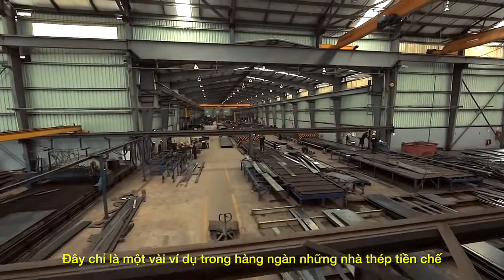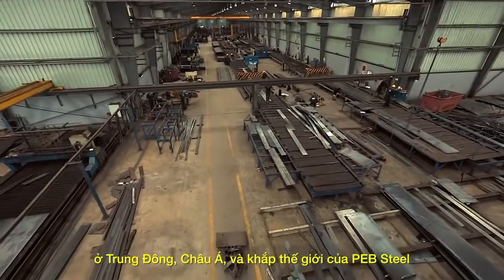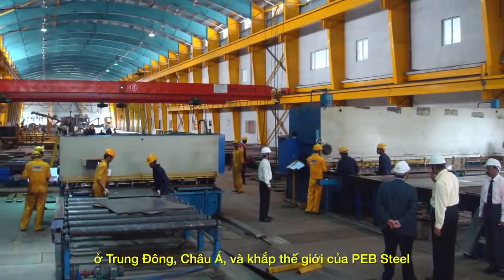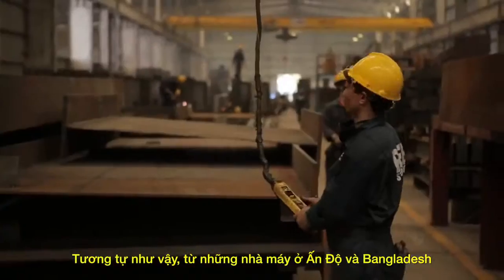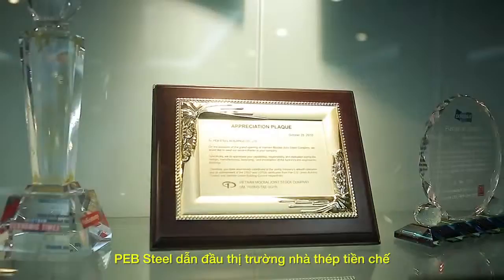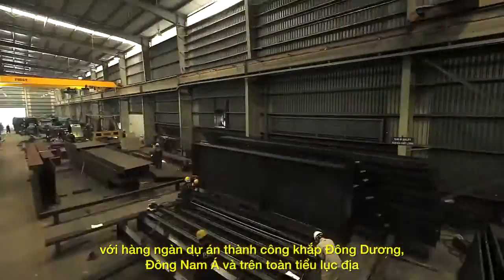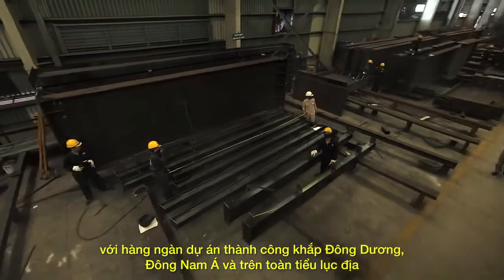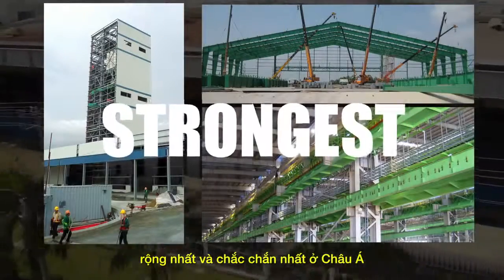These are just some of the examples of the thousands of pre-engineered buildings constructed by PEB Steel in the Middle East, Asia, and around the world. Similarly, across Asia, from its factories in India and Bangladesh, PEB Steel is the market leader in pre-engineered building construction with thousands of successful projects throughout Indochina, Southeast Asia, and across the subcontinent. Simply put, PEB Steel makes the tallest, widest, and strongest pre-engineered buildings in Asia.